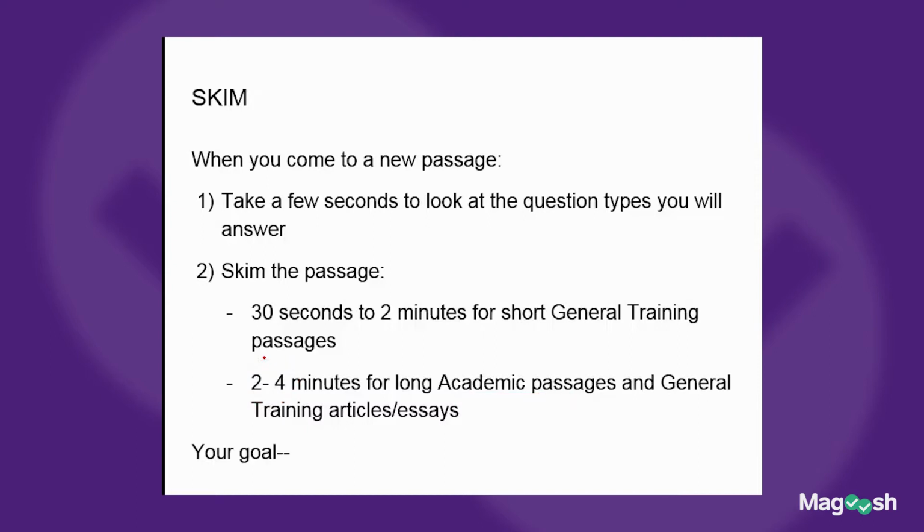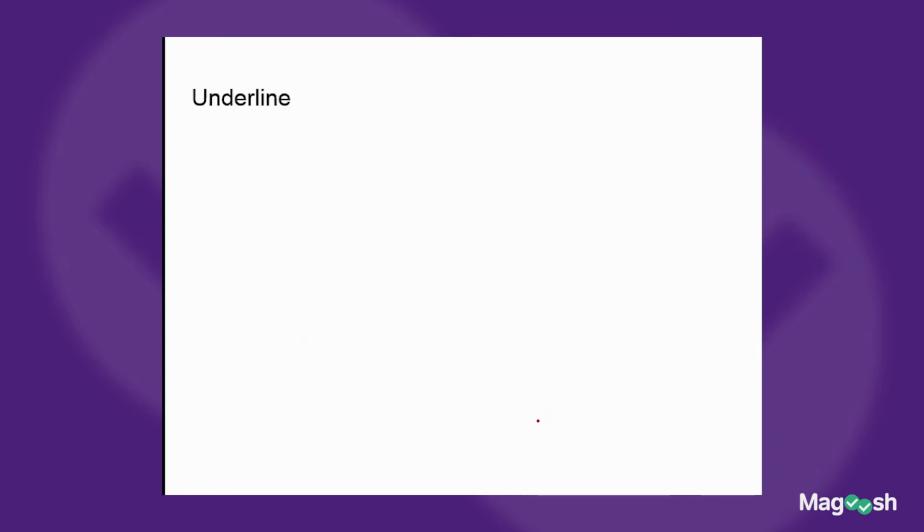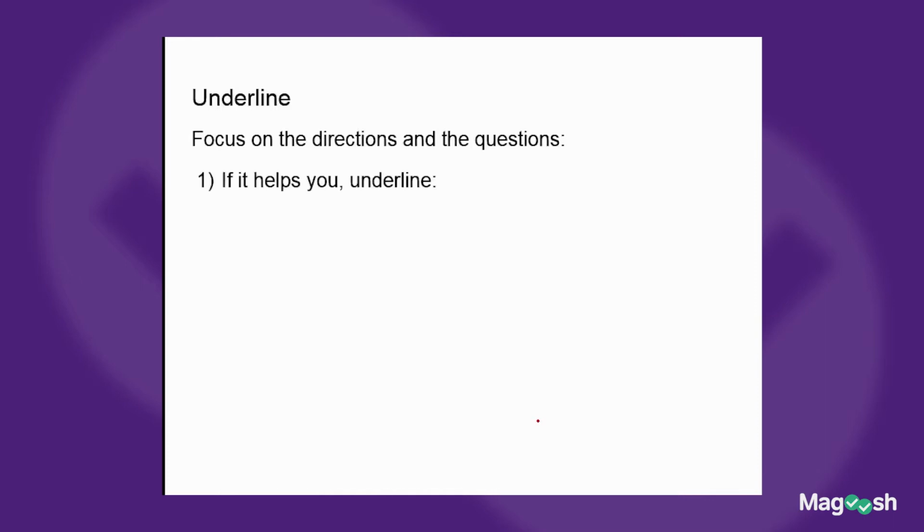Your goal in skimming the passage is basically to get the gist of the article and, in addition to the gist, getting a sense of the organization of the passage as well. So you want to get some information as you're searching through the passage about what each paragraph is about. So after you've skimmed the passage, then you go to the directions and the questions.